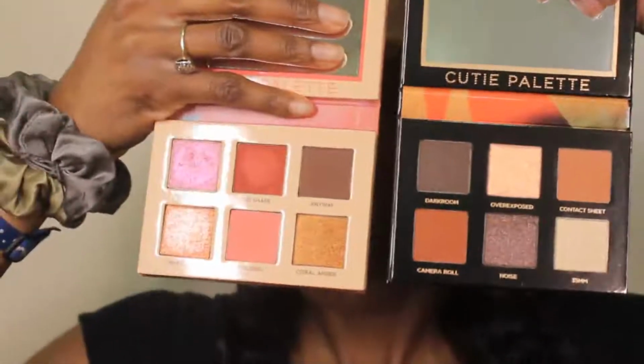And I want to see if this one is comparable to some of the other Nabla palettes I have, because I have the coral one, the regular nude one, and the platinum one. So I want to compare those to this one right here. Let's open it so you can see what it looks like first. I feel like this is just a warmer version of the corally one, or it'll pair nicely with the coral one, as you can see.